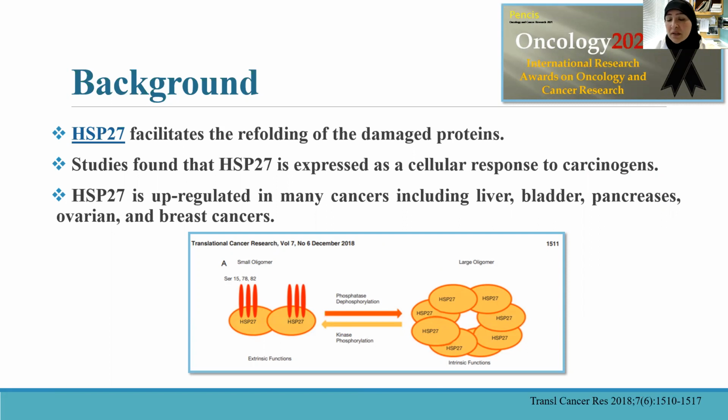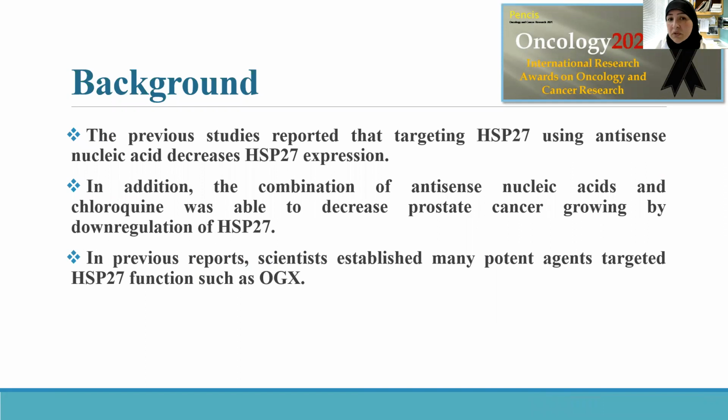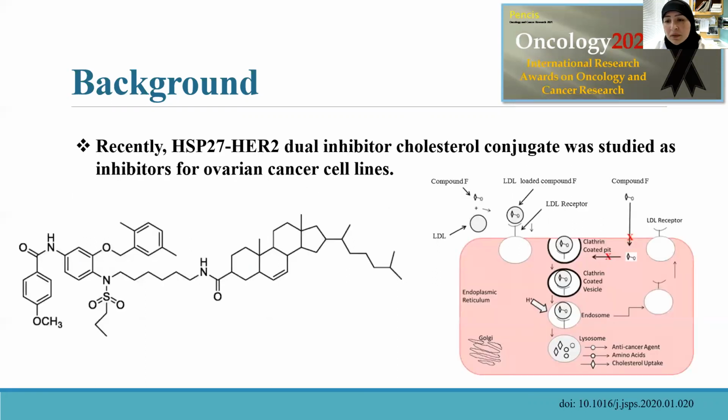Our second target is HSP27, which is important for refolding damaged proteins. Studies found that HSP27 is highly expressed in cancer cells, including liver, bladder, pancreatic, ovarian, and breast cancers. Some research studies target HSP27 in clinical trials using antisense, combined with chloroquine, and one new study uses OGX to target HSP27. Our newly published research is this compound, a nimesulide analog conjugated to cholesterol and encapsulated into low-density lipoprotein to target both HSP27 and the HER2 receptor through the HER2 pathway. The IC50 values were really promising.